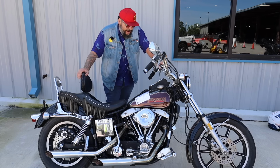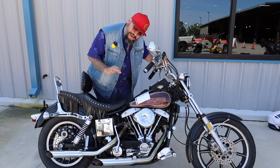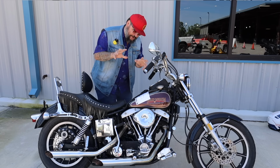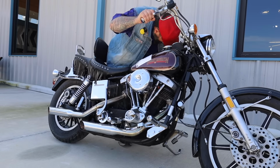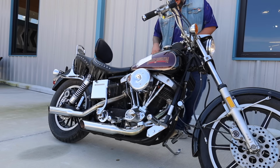This is a kick-only bike, so there's never any guarantee that I'm going to be able to start it, but I'm going to give it the old college try. I've certainly done it enough, so if I can't start it, that's on me, baby. Every Shovelhead wants to run, I promise you. I'm going to make sure the gas is on. There's actually gas in it. We have gas, we have choke, we have battery. We do.